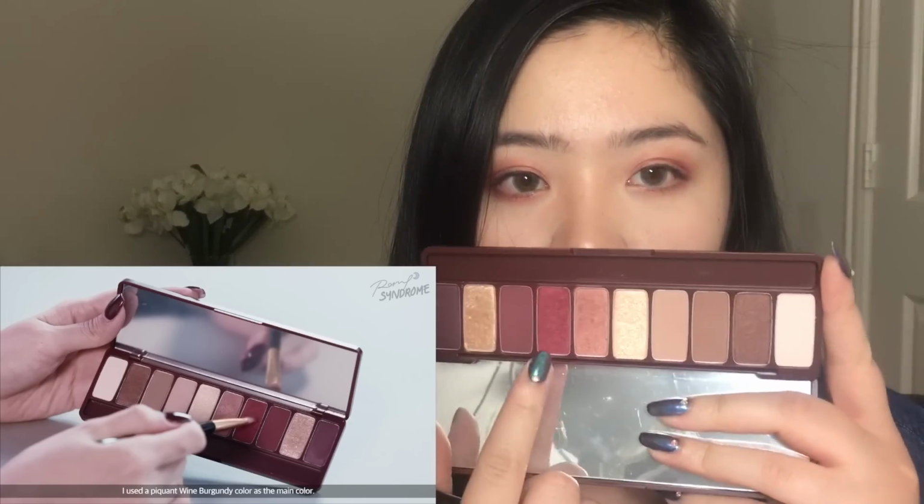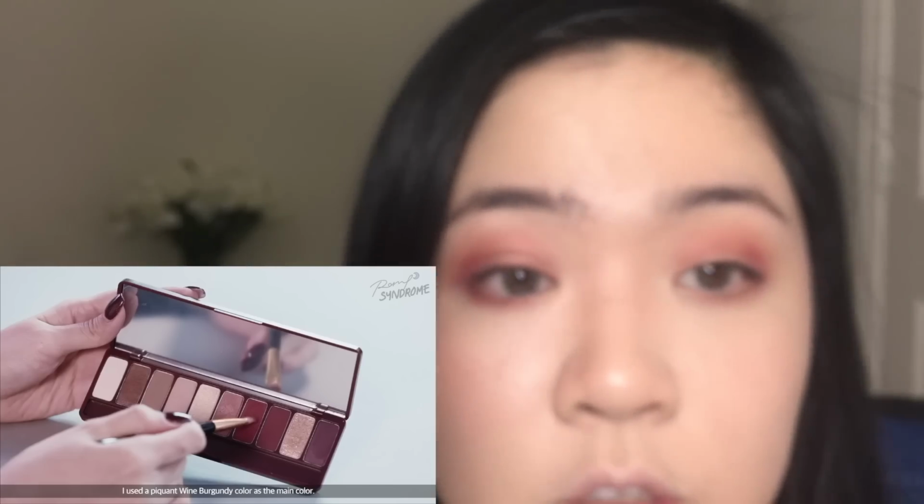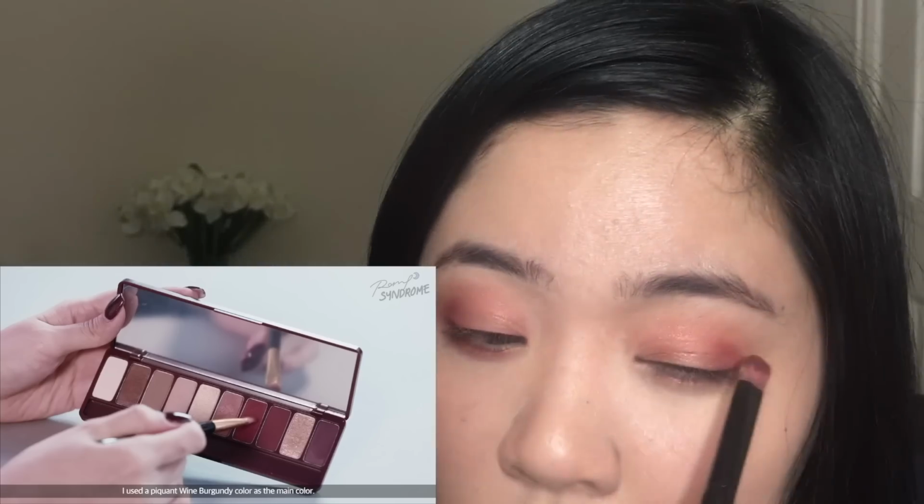Okay, so she also brings this in the lower lash line. Okay, so my camera stopped recording because I ran out of space, but she just took this shade and applied it in the outer corners, and that's what I started doing. Maybe I should step in a little closer so you guys can actually see what I'm doing. If you want to follow the tutorial, just watch Pony's, don't watch mine. I'm not going to take the effort into zooming. Sorry.